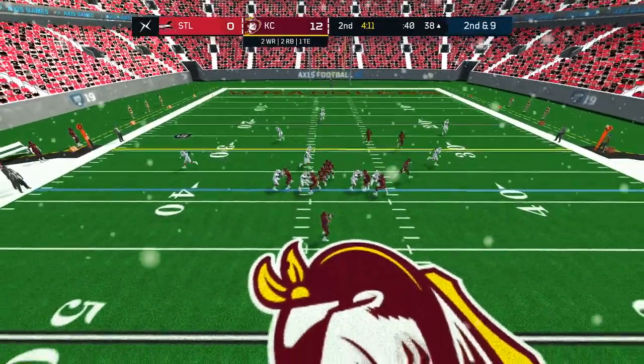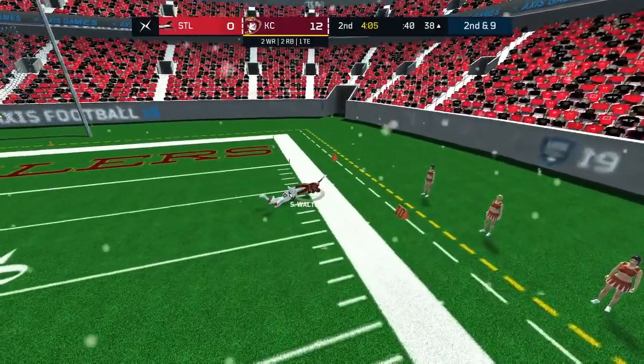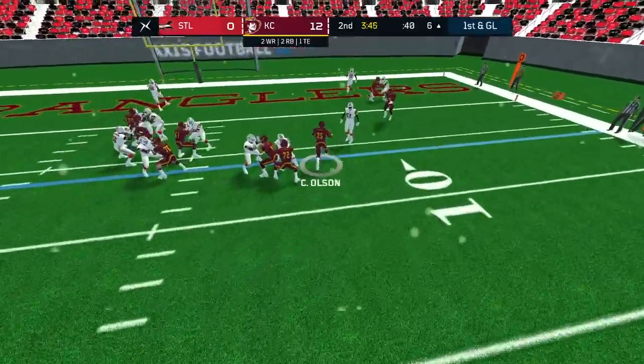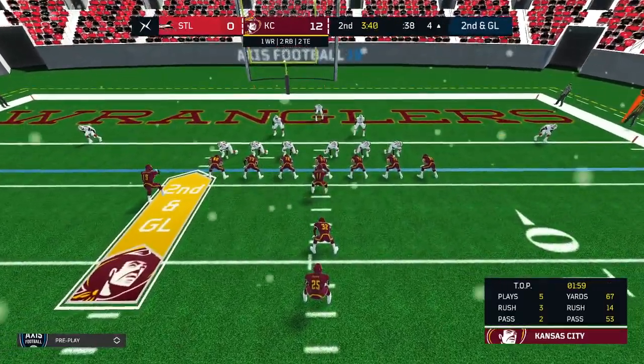Drops back into the pocket. Hurls a pass way downfield along the sideline. That'll be enough for the first down. Let me tell you, Dave, hearing those chains move is one of the best sounds to the offense.